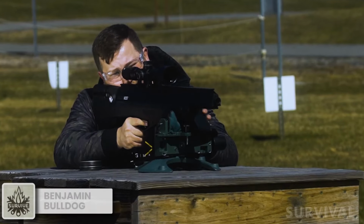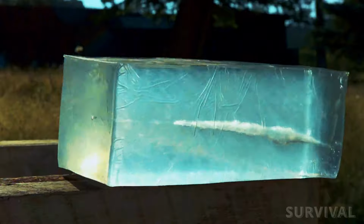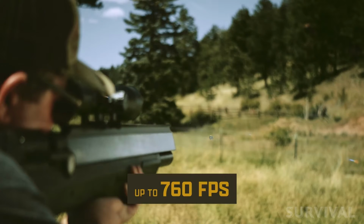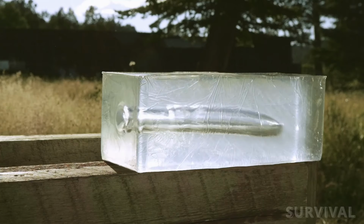What do you get when you squeeze a 28-inch 357 caliber barrel into a 36-inch long 3,000 psi pre-charged big bore air rifle? You get the Benjamin Bulldog. The Bulldog is a powerful and accurate hunting gun with a lot of innovations compressed into a small package.